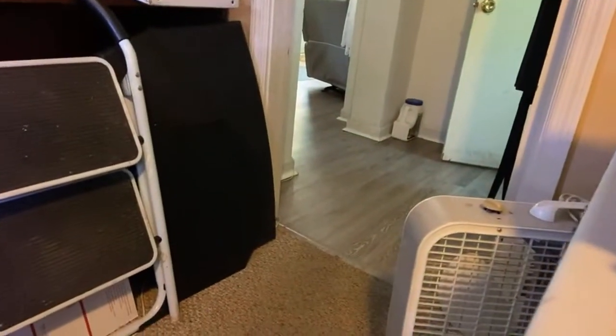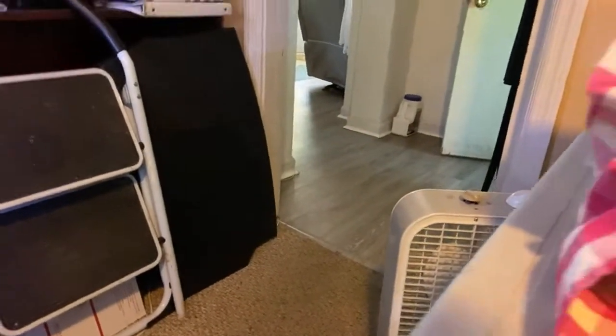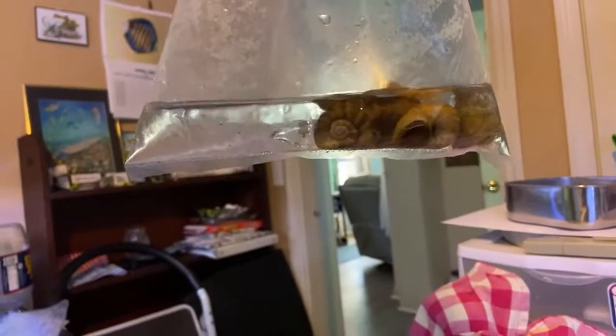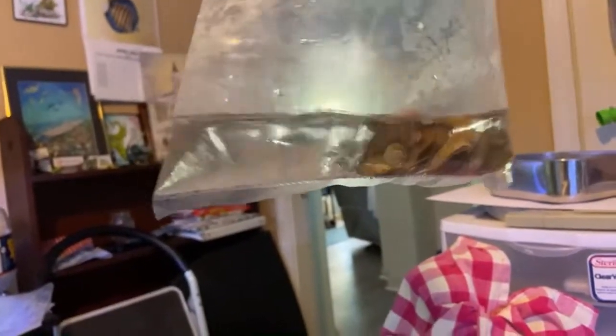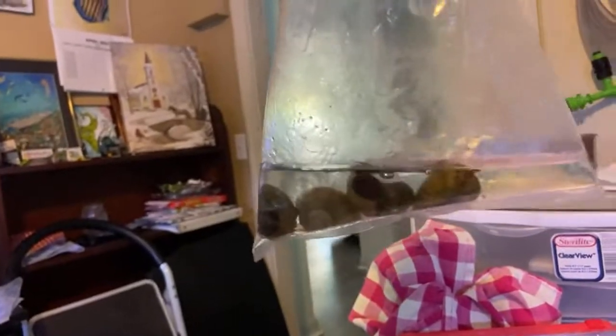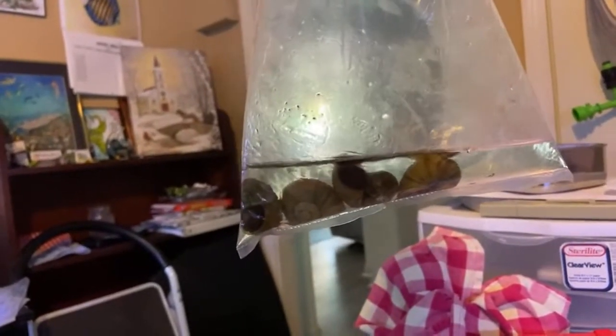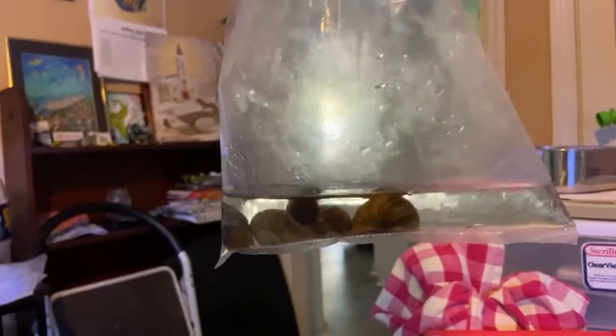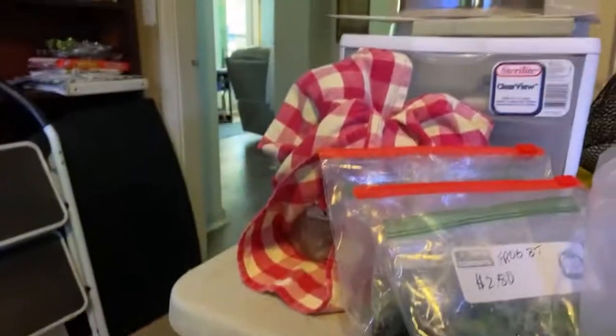Okay. Thanks for the advice, guys. And then, I don't know how these guys are going to do, but these are for Darlene. These are 4 mystery snails. Looks like I got one belly up, but, you know, they'll be all right. I'm just giving these to Darlene because Darlene's actually driving. And I'm going to help with gas and that.